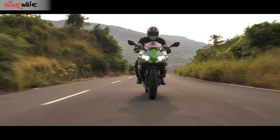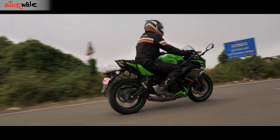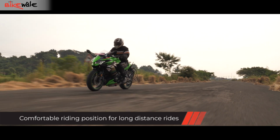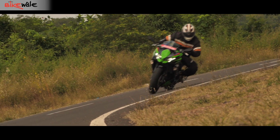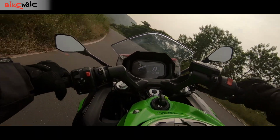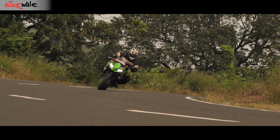The suspension setup, which comprises 41 mm telescopic front forks and a preload adjustable rear monoshock, is set for comfort. Thus, the Ninja 650 would glide over most undulations effortlessly and deliver a comfortable ride quality. The tuning, however, affects the handling, and you'd especially notice it around the corners. Direction changes are quick, although do not expect a supersport style response in the handling department. It takes some effort when going from side to side.